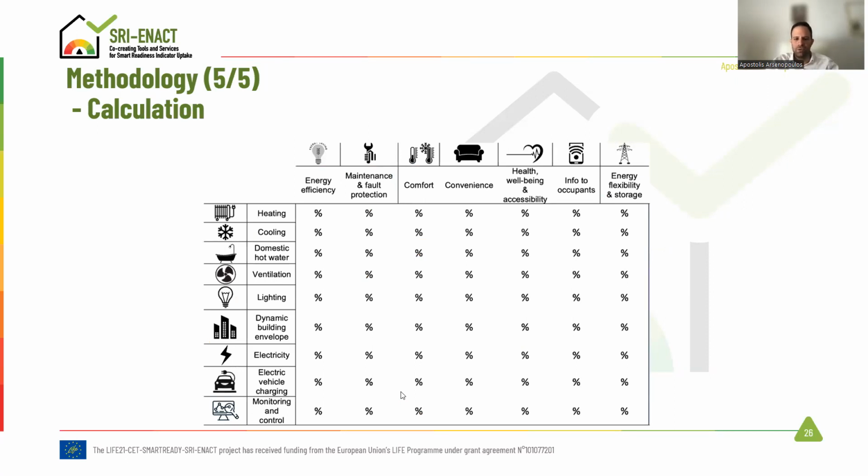One last methodological slide is to present in a few words the whole methodology. All of these components, the weighting factors, the performances of each smart ready service, the domains and the impact criteria are structured in a multi-criteria analysis problem. So we have the percentage symbols. You can see them as the performance of the heating, cooling, domestic hot water, and so on, the performance of the technical domains against the impact criteria. And you may keep in mind that we also have the weightings for these technical domains.